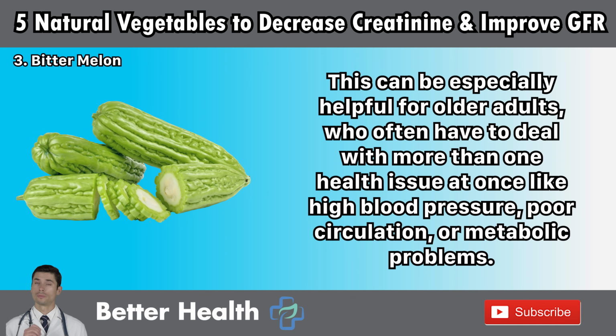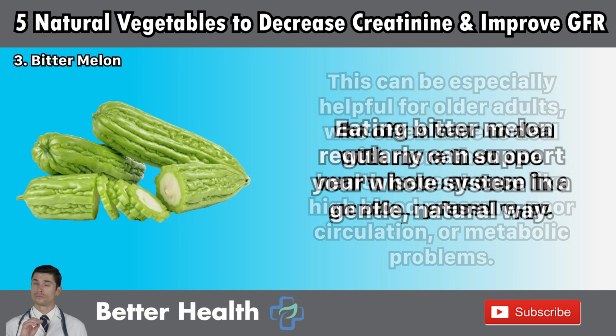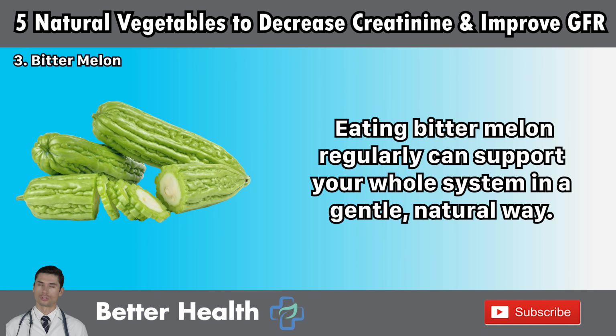This can be especially helpful for older adults, who often have to deal with more than one health issue at once, like high blood pressure, poor circulation, or metabolic problems. Eating bitter melon regularly can support your whole system in a gentle, natural way.